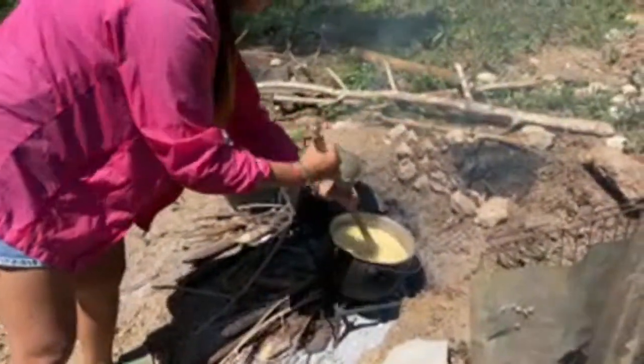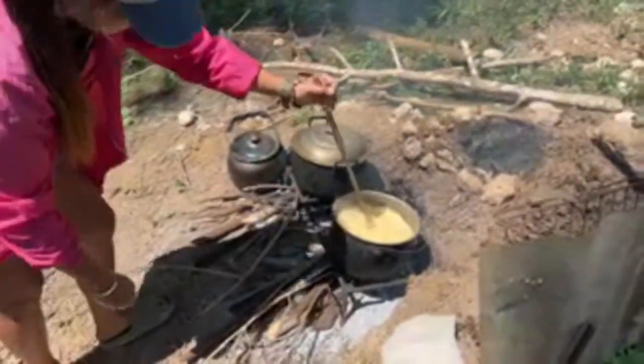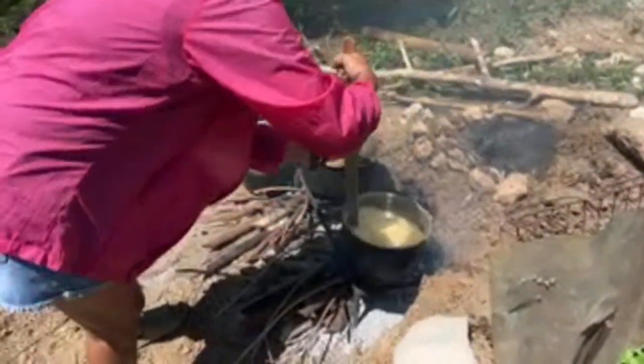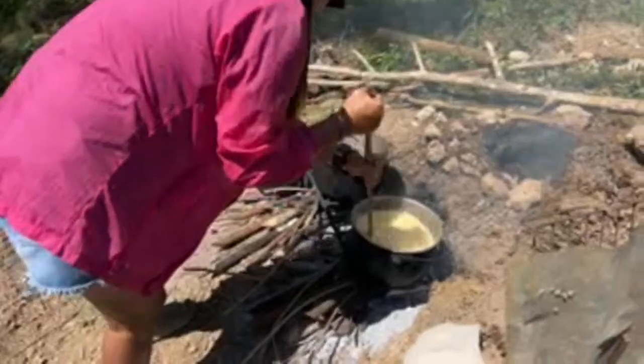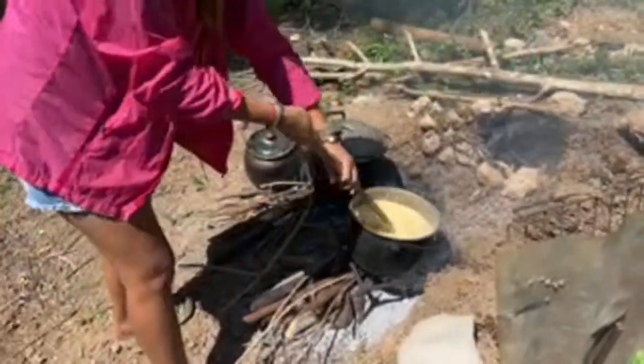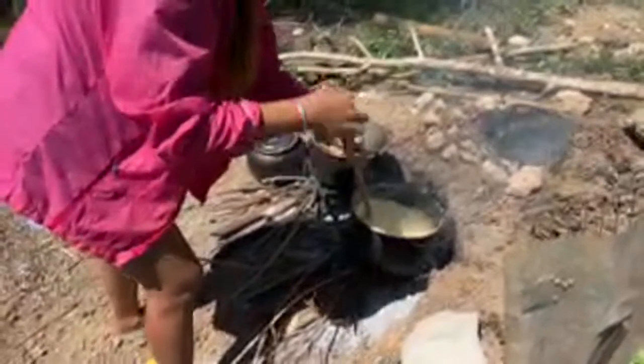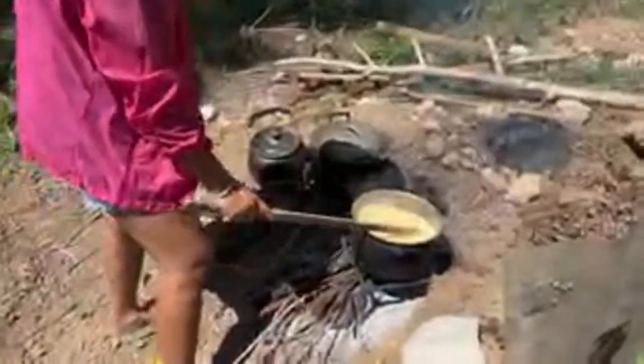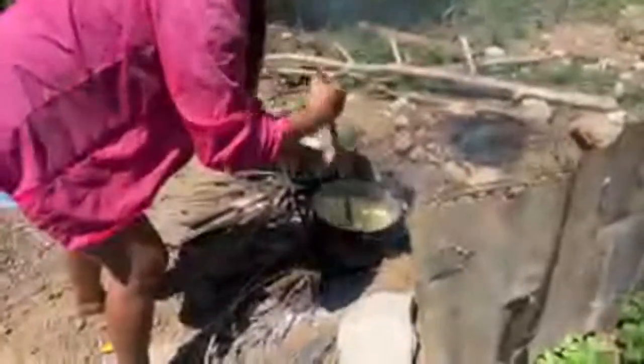Very good. So that texture is enough. After a few minutes it's going to be dry, and then cook. It's enough already right now. I can see it because I know how to cook this corn grits as well.